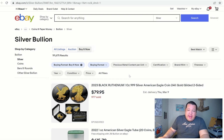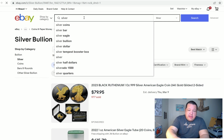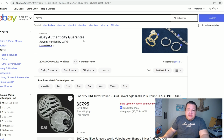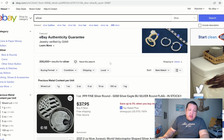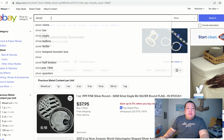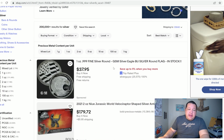Now, again, the formatting here, let's go ahead and just type in silver so that we could get rid of all of the clutter there. This is much more like it. So you want to get to this screen, and you do have to type something up here to get all of the listings within the bullion section of coins and paper money. And oftentimes silver is one of the premier keywords for this. So definitely use it.